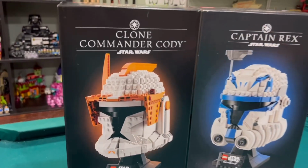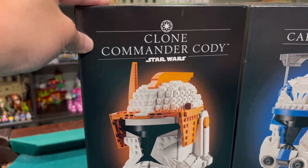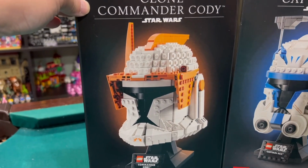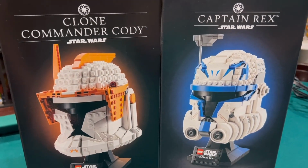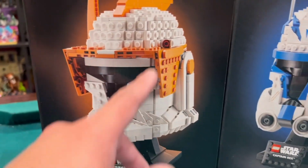What? And here we have Captain Rex's brother, Commander Cody. They have lots of brothers, yeah. Don't you wonder who is going first, Captain or Commander? Like, who's older? I'm not sure who's older. Who do you think's older? Rex is older? Yes. So we have the orange here.